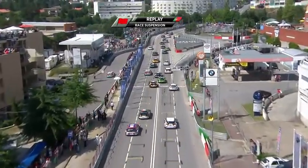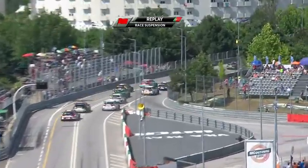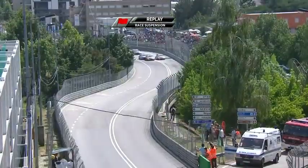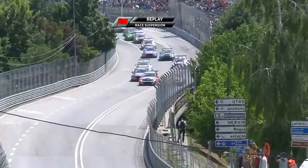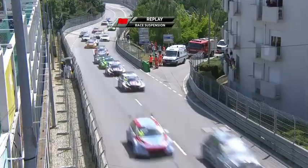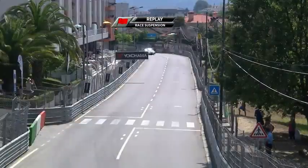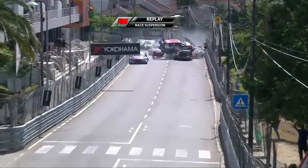Very slow start for Aurelien Kant and for Yvonne Muller. And a slow start as well for Gordon Shedden. And then the Volkswagens side by side. Benani with the inside. Huff trying to come back around the outside so that he gets position for the tight turn six. And then contact, into the barriers they go.